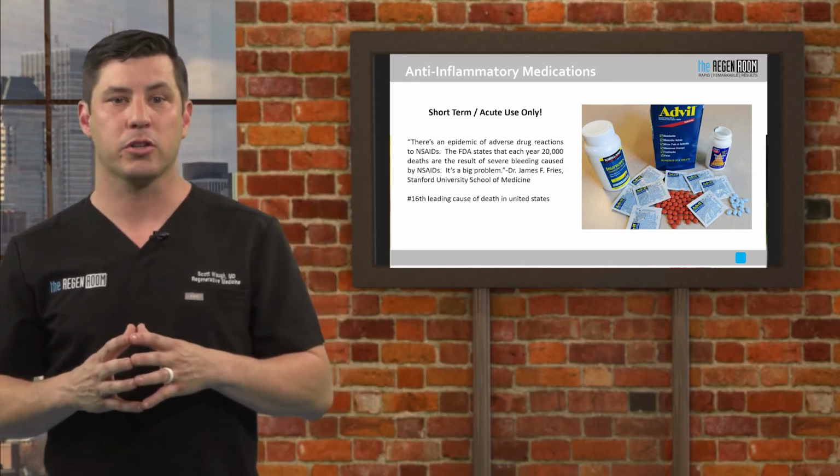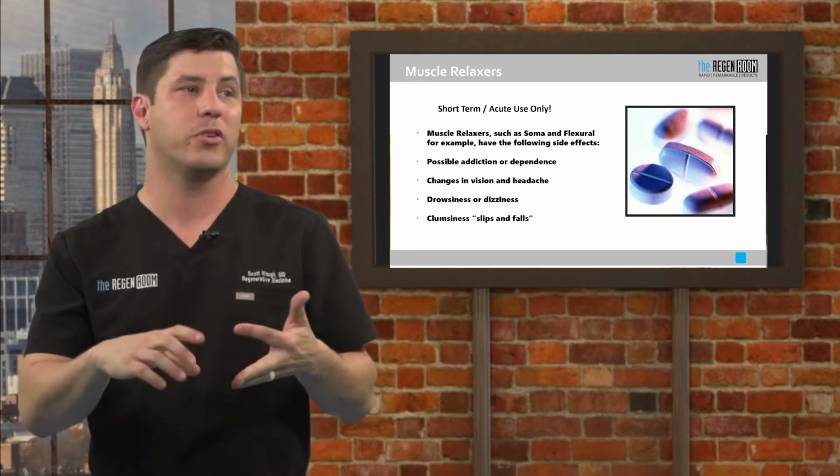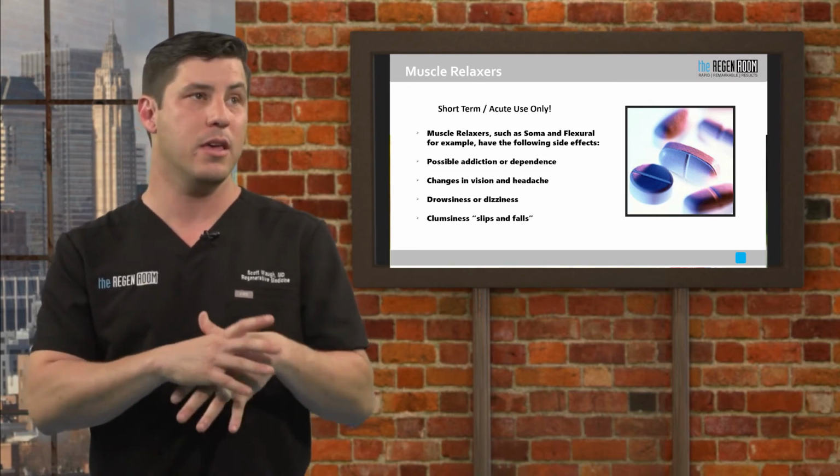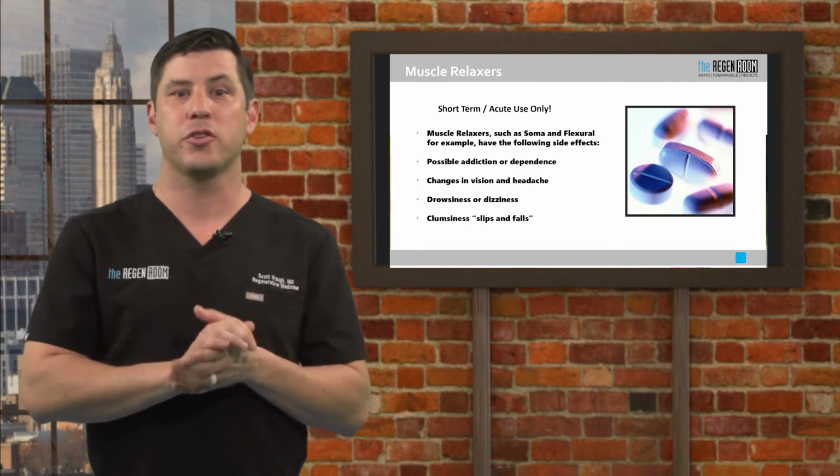The next thing we're going to look at is muscle relaxers. Those tend to work okay from time to time, but they can cause a lot of drowsiness. And the older you get, the more likely you are that you're going to fall and you're going to end up with a broken hip or a broken shoulder. And then you're looking at a surgery. So I'd like to get you off of those as well.